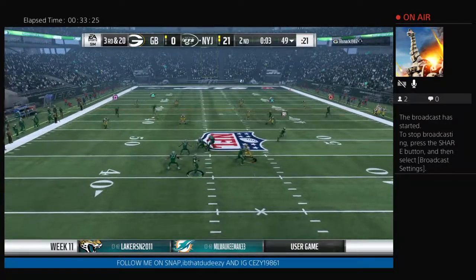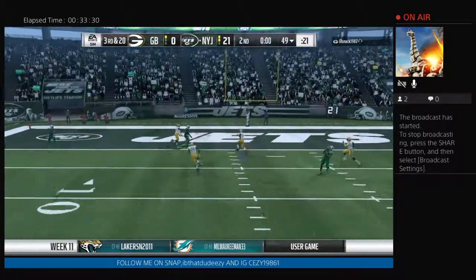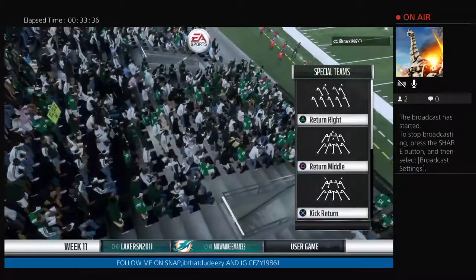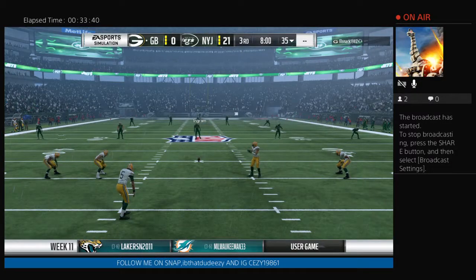Hackenberg from the gun on third. He's going to air one out. And they can't get the long connection as it falls incomplete. And now, due to apparent time constraints, we fast forward to the beginning of the second half.